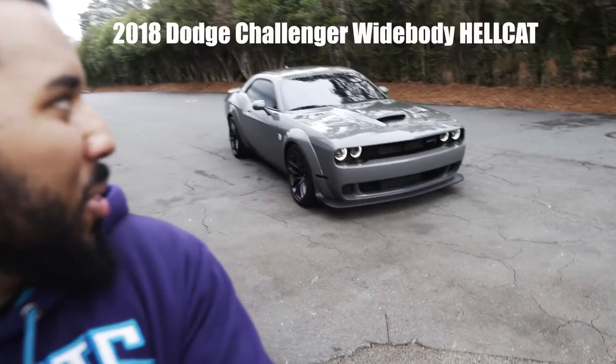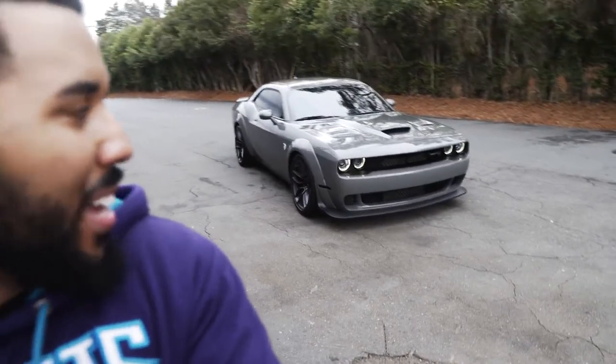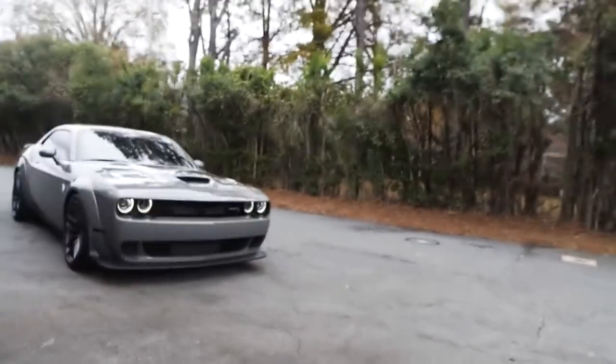No need to introduce that. That is a 2018 Dodge Challenger WideBody Hellcat SRT. If you don't think it's SRT, look at it right there. It's SRT.